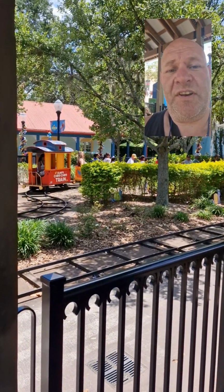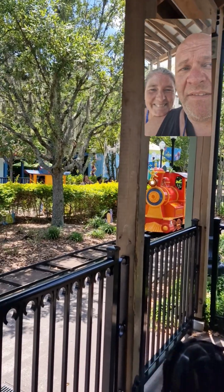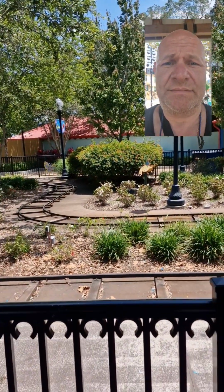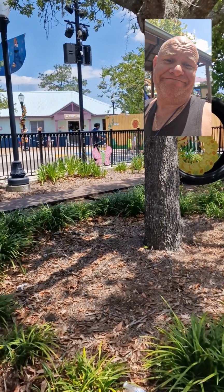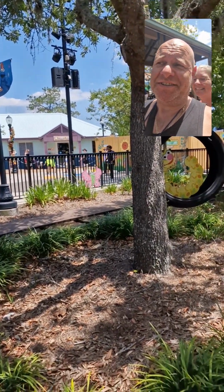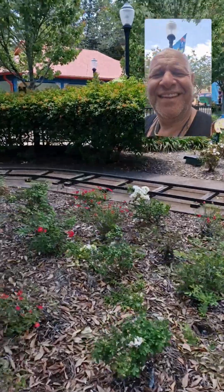This queue is full of kids to get on this train, which we can barely fit on. It goes round twice on a little track. Anything to keep my wife happy. So, we're on this baby train because my wife wants to. This is humiliating, but there we go. Off we go.